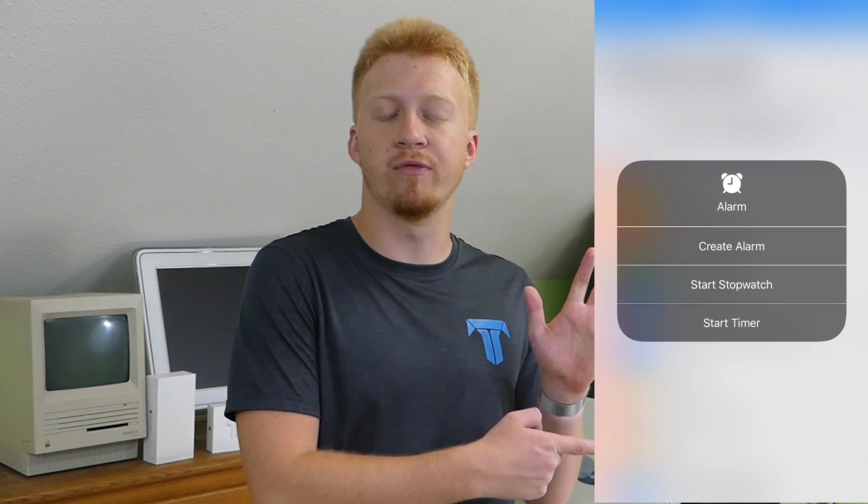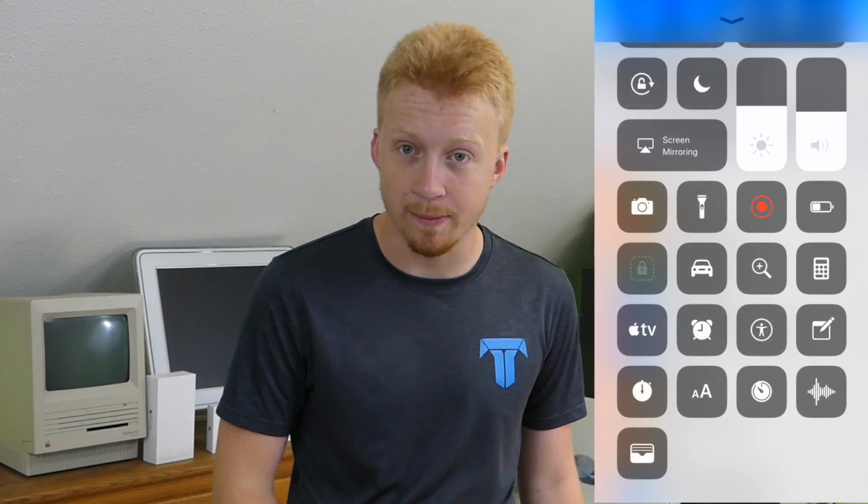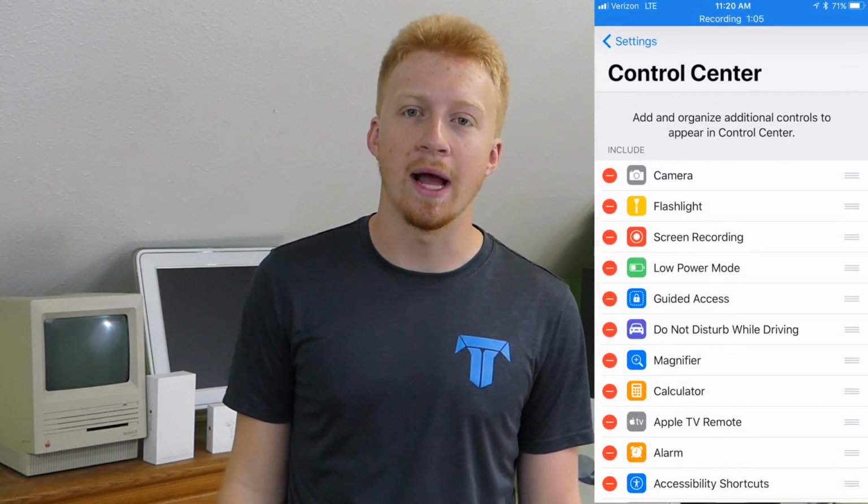I love that we can swipe up from the bottom and have quick access, unlike Android, where you have to swipe up from the top, and with the S8 display, that's kind of hard to reach. So iOS 11 makes me like iOS even more.